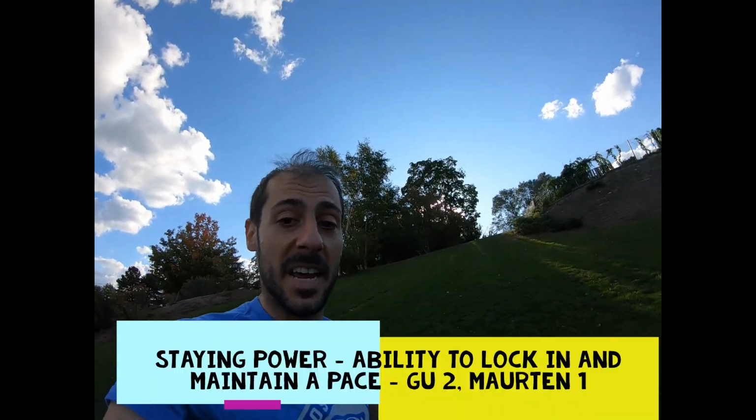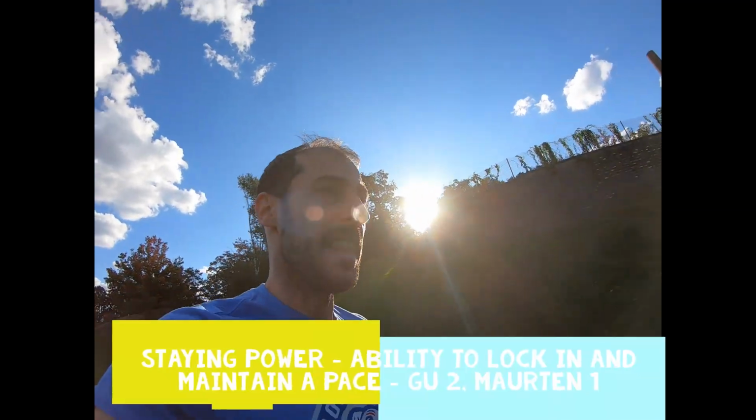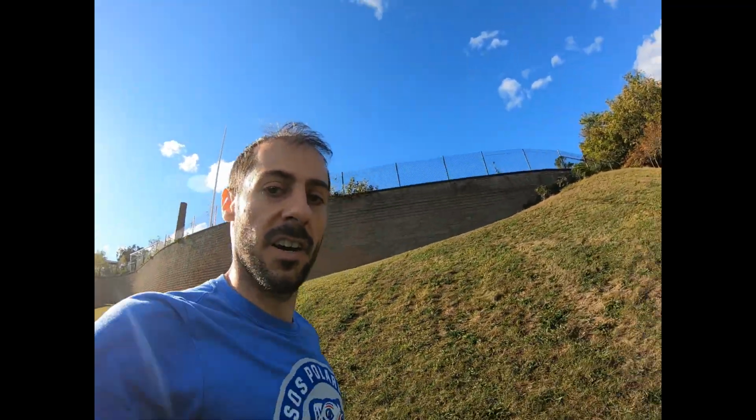All right, so one area where I gotta give the advantage to Maurten is in the staying power area. And what I mean by that is, while I'm out here doing my warm-up, I seem to be locked in at a consistent 6 minutes, 37 seconds a mile. So that type of consistency where I'm seeing the same split over and over, that would probably do you really well in a half marathon or a marathon distance.